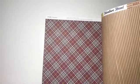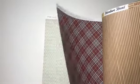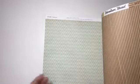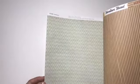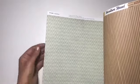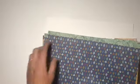It reminds me of when I was a kid, L.L. Bean would come out with these plaid flannel shirts every Christmas. That reminds me of one of those plaids. This is a paper that looks like corrugated cardboard. Adorable. And then we have this houndstooth featuring this beautiful sage color. And then on the back side, you've got this saffron with oak leaves and acorns. And then we always have our zip strips there.